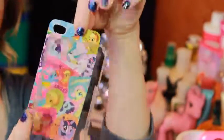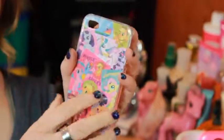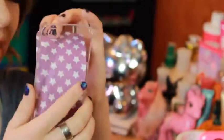I just take a clear case and put stickers all over a piece of paper, and then I cut it so it fits in perfectly. You can also do this with different picture collages or just different ways of doing this. I'll show you a couple more that I have. Here's just a basic piece of scrapbook paper. Just cut it to fit. There you go. You have your own custom case.